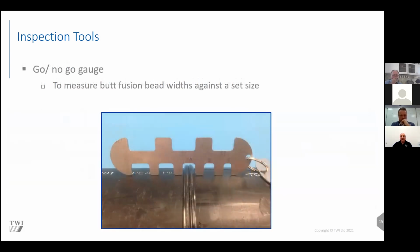Go, no-go gauges. These are available from certain suppliers. They're basically a sized slotted piece of metal with individual sizes on it, so it will fit over a bead to give you a yes or no. If you use the WIS specification, you've got a maximum and minimum bead size. This is ideal for that. So all you do is drop it over the bead, and if it fits, the bead's okay. If it's too small, then you can use a smaller one and find out if it's within the criteria. And that's in the WIS specification.